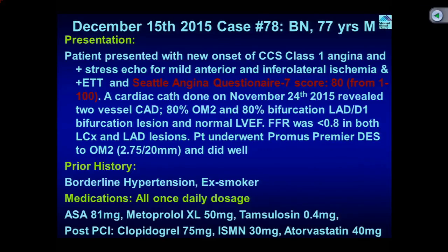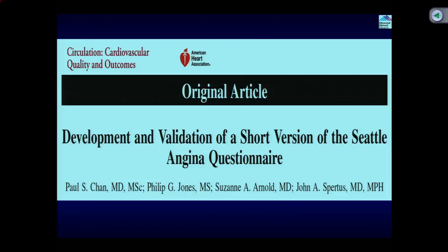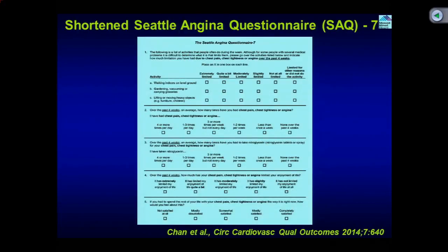What is this Seattle angina questionnaire, which used to be so extensive, requiring 30 minutes to fill? There is a modified version, approved and endorsed by the American Heart Association, called SAQ-7, which is simply 7 questions. It gives a number based on your physical limitation, use of nitroglycerin, how satisfied you are with your lifestyle, and so on, from 0 to 100. 100 means the patient is doing very well. 0 means the patient is disabled and barely can do anything. It correlates very well with the Canadian angina class.